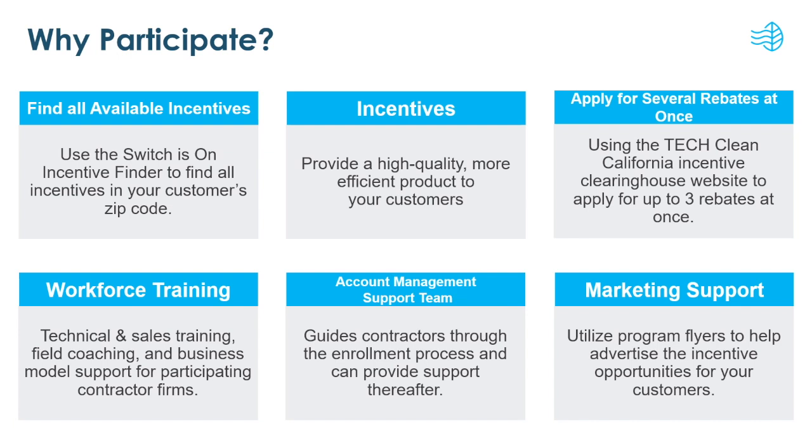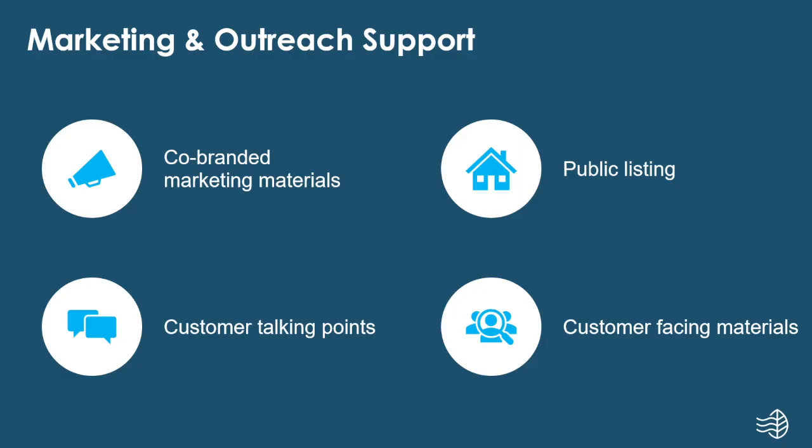Account Management Support Team. Tech offers dedicated support, with each company assigned an account manager to assist with enrollment, projects, paperwork, and questions. And finally, marketing support. Participating contractors can receive free marketing materials to promote the incentive opportunities they offer. Contractors can benefit from the initiative's state-supported presence and marketing by having a listing on the public-facing website, receiving co-branded materials with their logo, and accessing other customer-facing program materials.